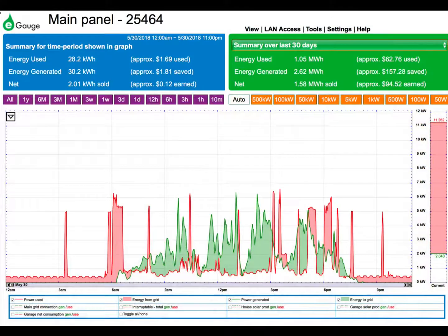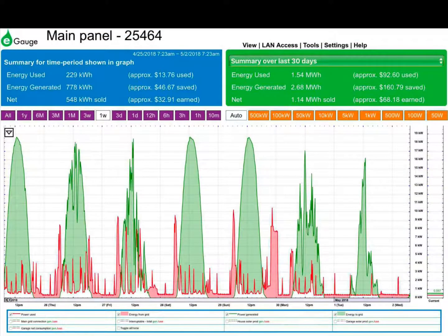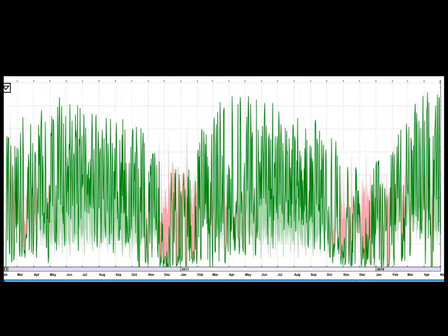And another kind of information that we record and share, sometimes with companies, sometimes with other citizen scientists, is the amount of power we produce and the amount that we consume. Green is when we're producing more than we consume. Red is not. That was a day. This is a week, a sunny week. And this is the years, a couple of years worth of the data.